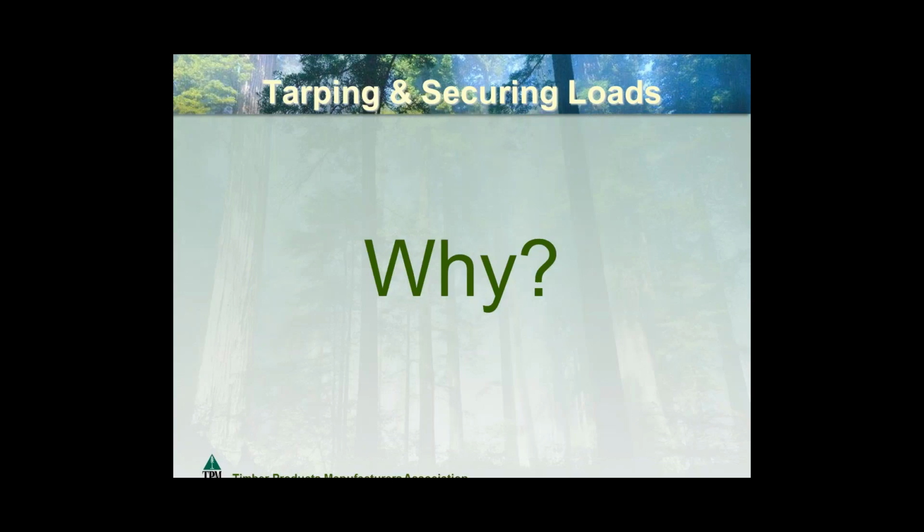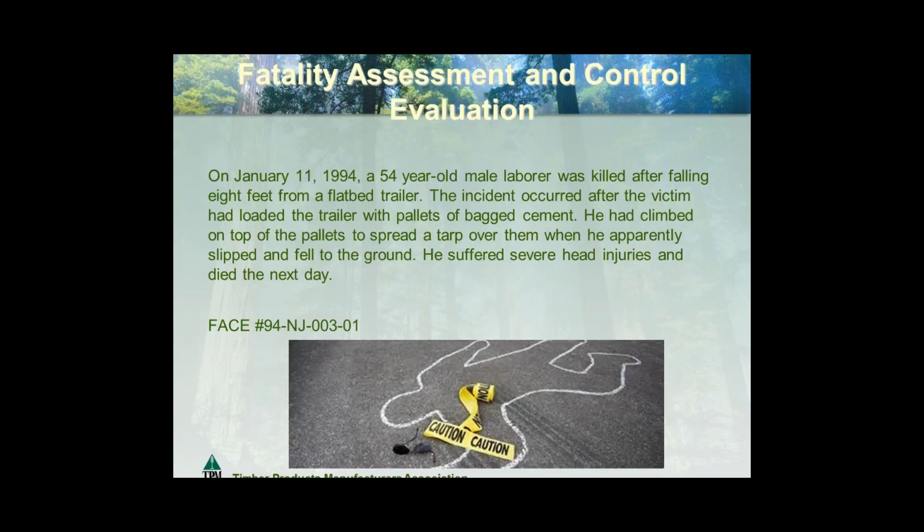Yes, we have regulations and laws and they'll fine us if we don't do it right, but why? Why do we really want to know about securing loads? Why do we know about tarping our loads correctly? Well, let's dig into that. This is the reason why.